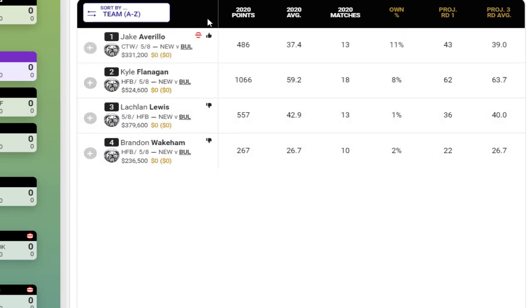I think the five-eighth department's pretty similar, although there is Jake Averillo. A lot of people are going Averillo in the center wing department. I'm a little surprised, actually, it's only 11%. I thought it was like huge. I thought heaps of people were going Averillo for some reason, which I was a little bit confused about because he's not that cheap. He's 330k, and he's got the speed, he's got some good footwork, but his defense is atrocious. I'm sure this year they've worked with him on it, but geez, his defense was bad last year.